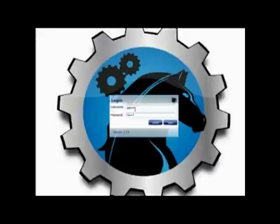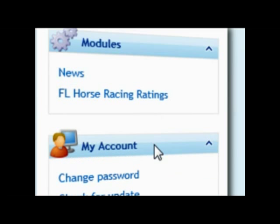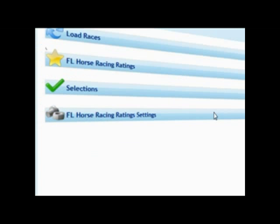Welcome to the FL Horse Racing software, the most sophisticated, user-friendly horse racing analysis tool available today. In this tutorial, I'll be taking you through the main features of this exciting piece of software and show you how easy it is to use.